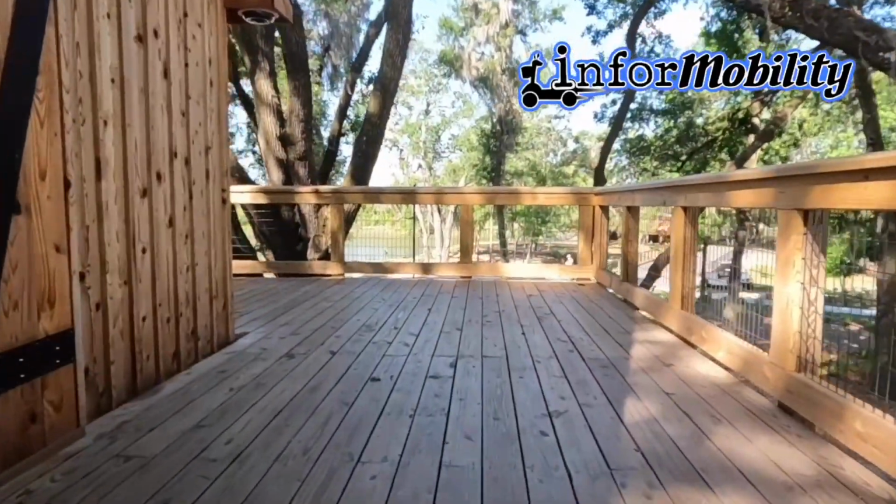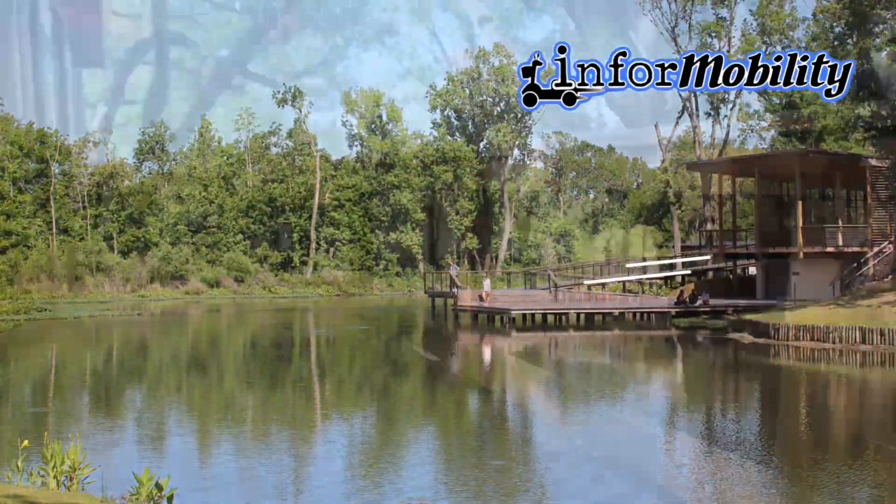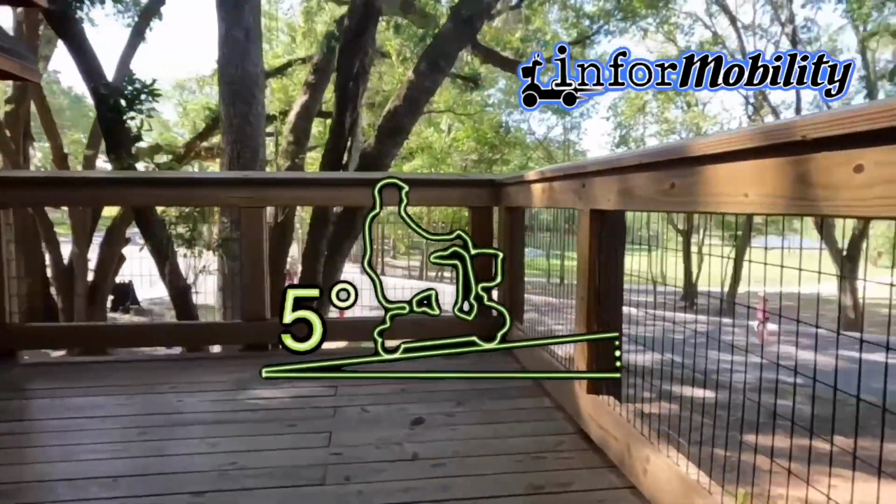I'll add a link to our other video, where we test out the slopes of the ramps up to the treehouse and down to the boathouse, checking if there are any angles more than the 5 degrees allowed for wheelchair and mobility scooters.